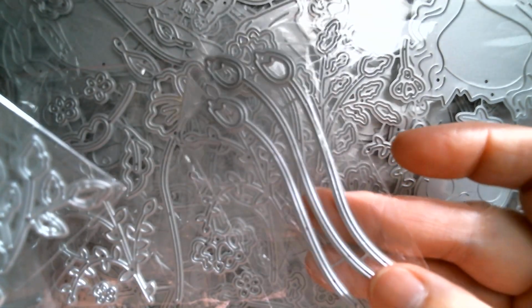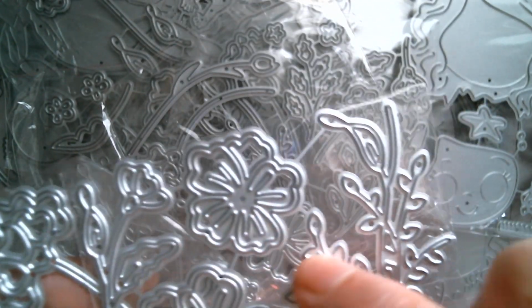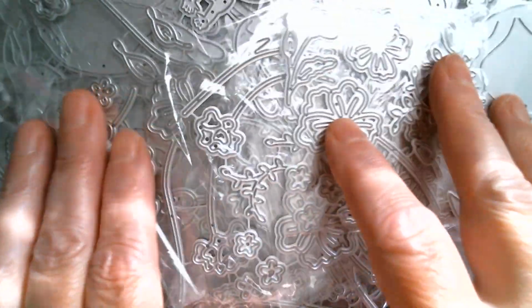And I quite like that one. Just the three little buds, the tulips. More flowers. And they're all the same, giving you that piped kind of outline to the leaves, the stems and the flowers. So that is what I have for you today.